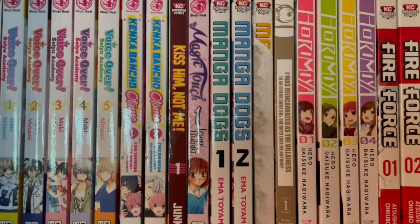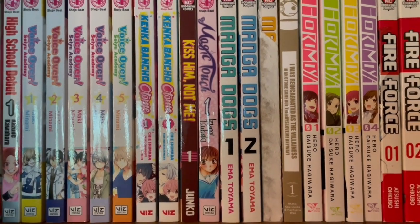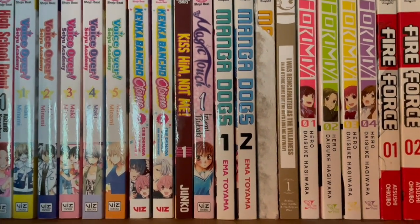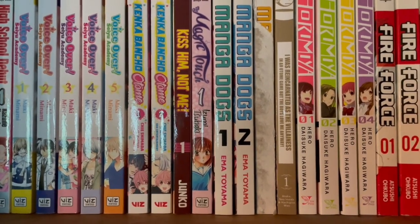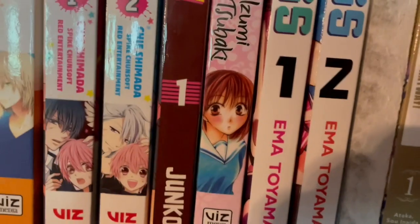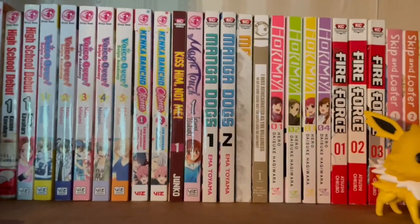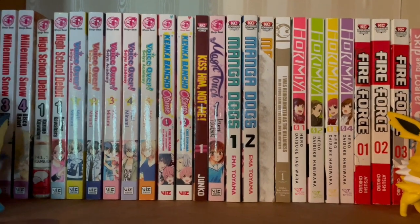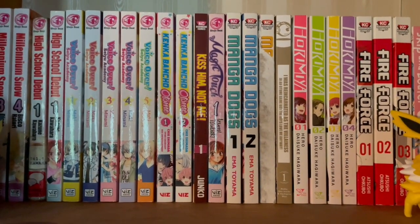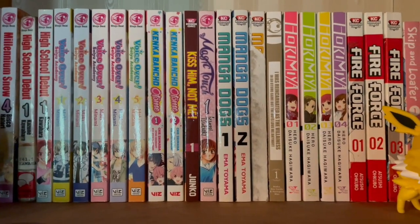Next, we have an oldie but a goodie. We have Magic Touch. If you don't know what Magic Touch is, I would not be surprised because, again, it's old. Sorry for the zoom in actually. I think I dropped the camera as I was doing this, but Magic Touch is basically about a girl who is part of the masseuse club at her school, and she has an evil twin sister, and they're all trying to go after the same guy. Very cute. I love it a lot.